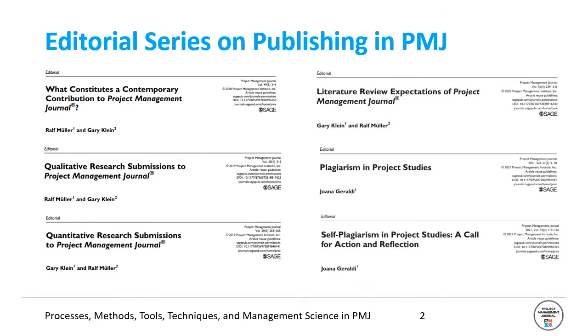This is the next in an editorial series that we have designed to help authors prepare their papers for publication in the Project Management Journal. We started a couple of years ago with describing contemporary contributions and followed that up with a couple of papers on describing the qualitative and the quantitative requirements in the write-ups.